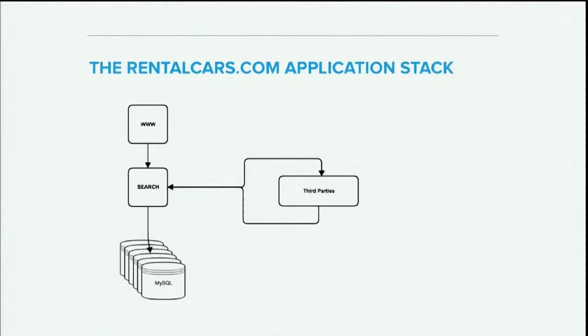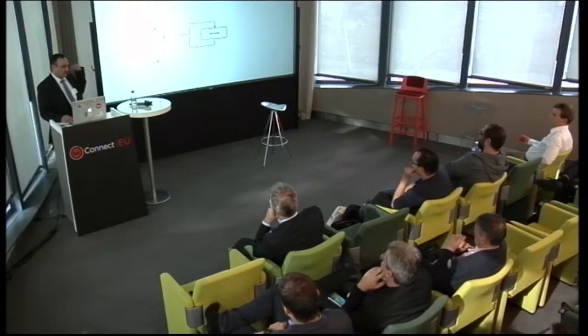So a typical, very simplified view of how the application stack looks. We've got front-facing web systems, then we have a search kind of box in the middle, which goes away to third parties, fetches pricing and availability, passes them on to the customers, and also deals with a very big MySQL estate, reading from there for availability and location data.